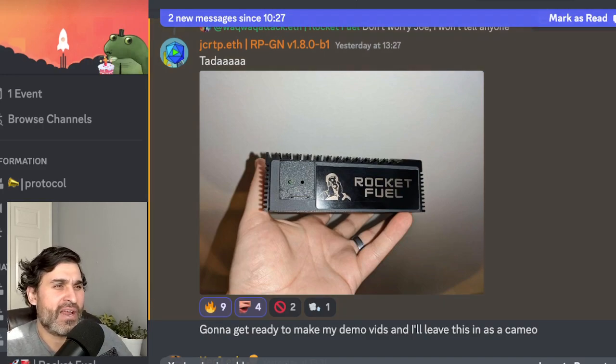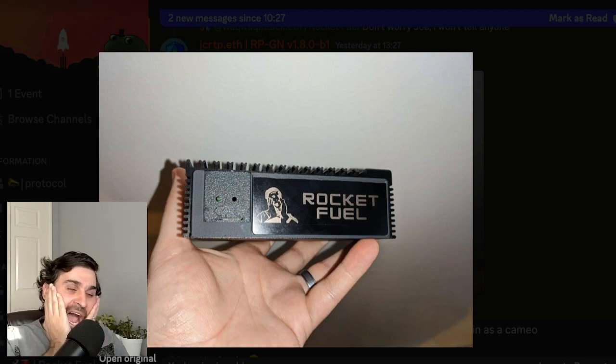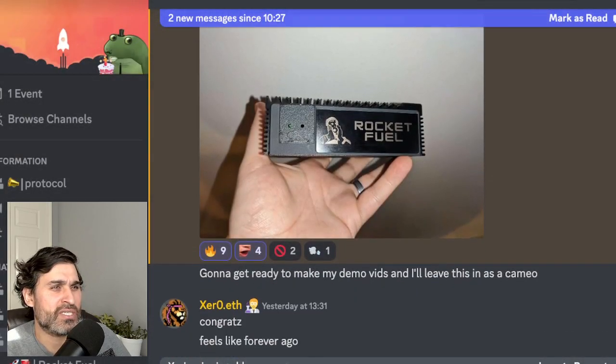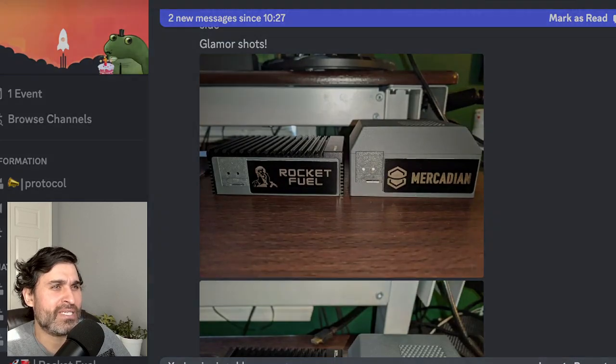Okay, next thing is Joe's working on the Proteus. Of course, I've been covering it every day, but yesterday he showed the finished version of the fanless case that he got done for testing, I guess. So he printed a rocket fuel logo on the front of it with my face, which is really cool. It looks amazing.